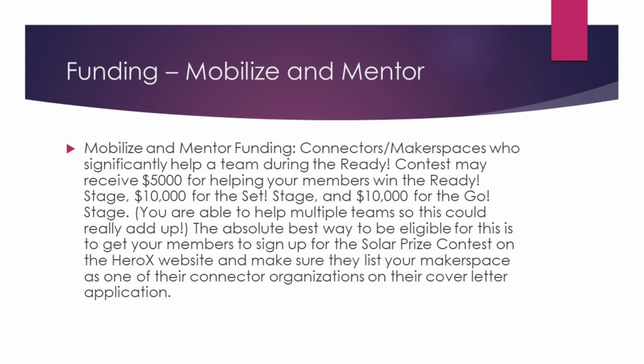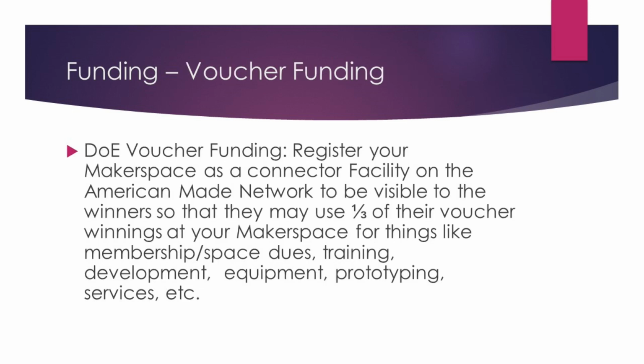So this is kind of how you participating and helping your entrepreneurs could help you in return. And then it levels up where if you help them win the Set or the Go stage, then you get $10,000 for each level that they progress. So depending on how many entrepreneur teams that you help, you could win multiples of this. So it's a really good way to help your team and also get more people engaged in that aspect.